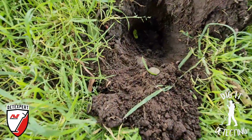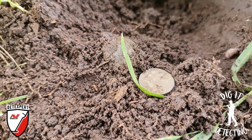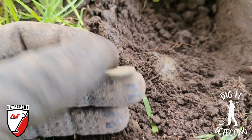Whoa! Oh dear, look at that. Could the day not get any better? Yes, it could, with another little silver coming out. And that is our third little sixpence there, just popping straight up out of the hole.